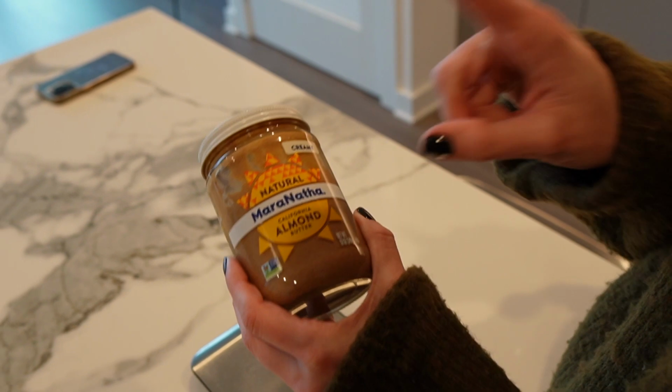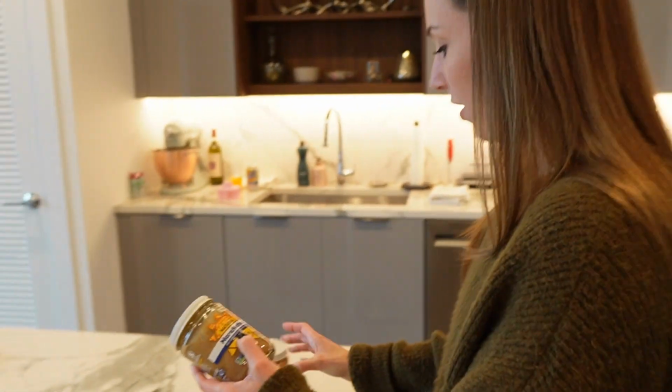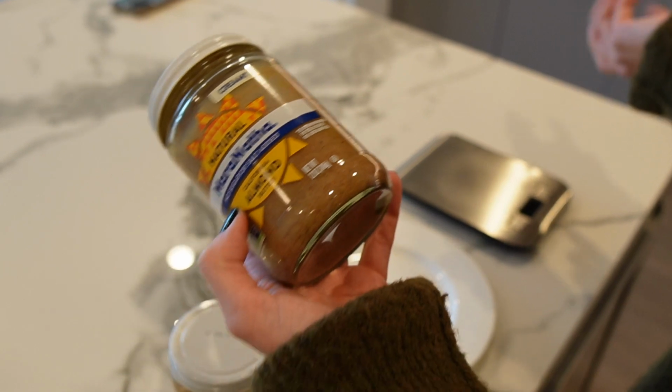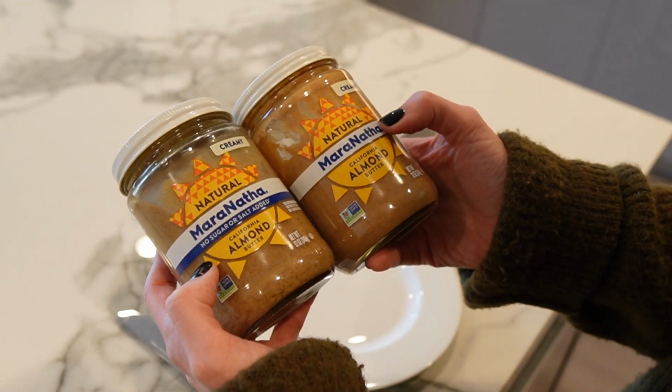Almond butter. Oh, here's one thing to pay attention to. I made this mistake. You don't want to make this mistake. Accidentally, not paying attention, I got no sugar or salt added, which, okay, fine if that's what you want to be. But this one with the sugar and salt added is so much better.